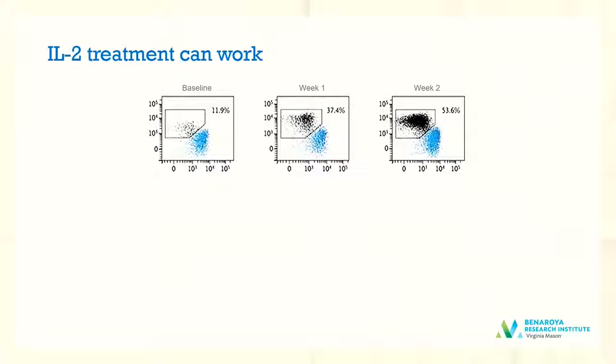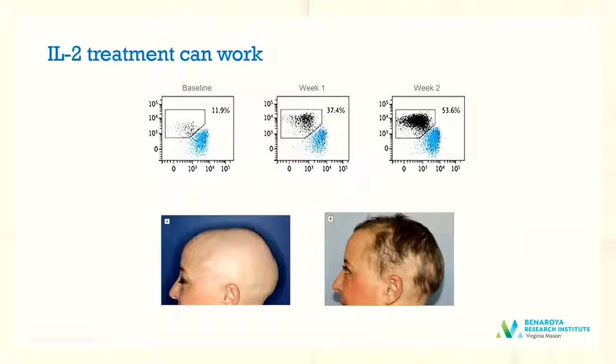I'm going to show you the one that's easiest for us to all understand. This is the results of a study in a disease called alopecia areata, where you lose all of your hair. And this is an autoimmune disease. Same story. The immune cells are attacking your hair follicles, so you have no hair. And on IL-2, this woman had her hair grow back. So we can see that, in fact, this was an effective therapy. It's been used in several other diseases, most recently in systemic lupus. There was a positive trial.